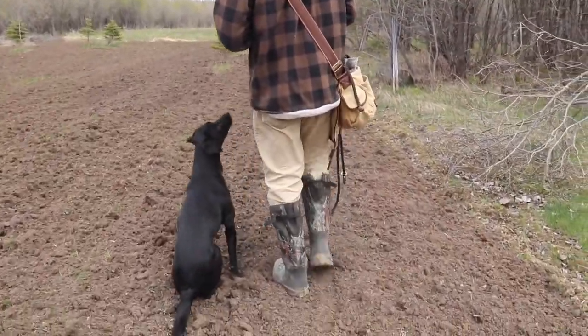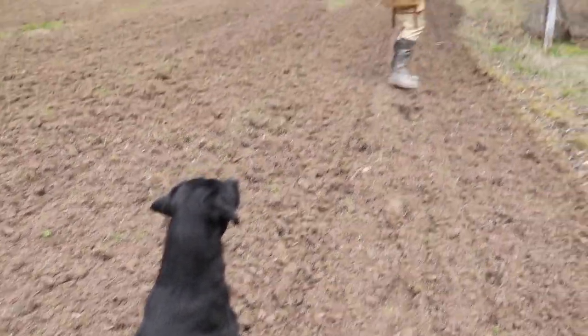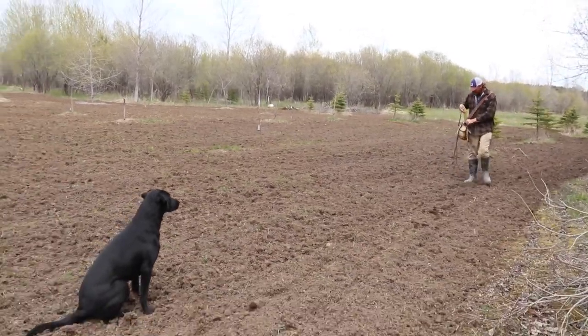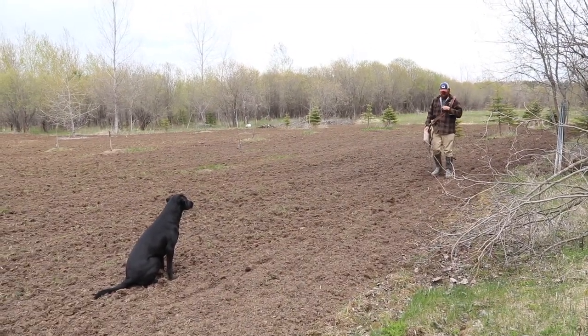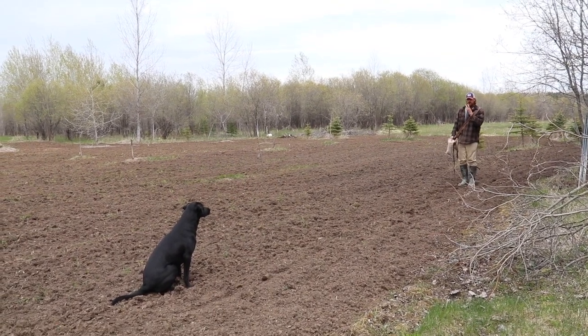Sit. Good. Now, to start out, we'll simplify it. We won't ask her to come to us. We won't ask her to run off of a remote sit and recall. We're just going to have her sit. I'm going to pitch a dummy up and over. It's short. Look how close I am to her.